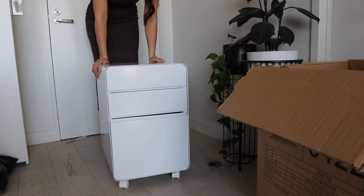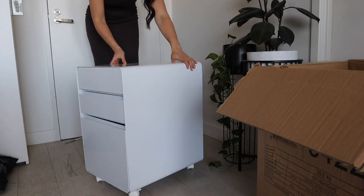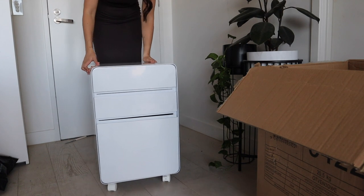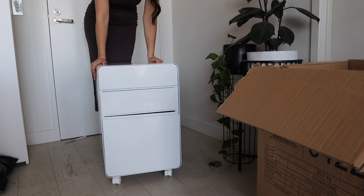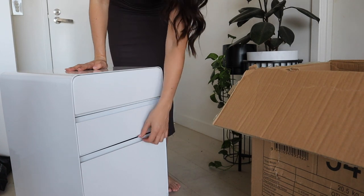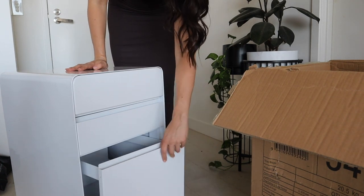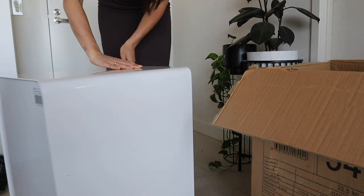Thankfully, it was not a flat pack, it's just a fully built little unit, and the wheels on it seem to work really nicely, which is pretty cute. So I thought I would just pop them on so I can at least wheel it over to the desk and test the height, and then if I need to, I can just take them off because they're quite literally just screwed in and out. It's got these two little stationery drawers and then the one big filing drawer. So it feels pretty decent quality as well, which is nice.